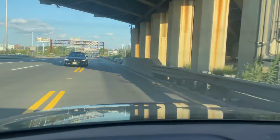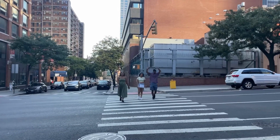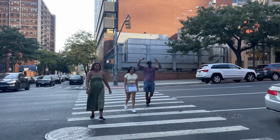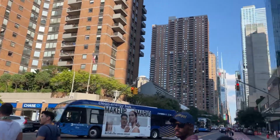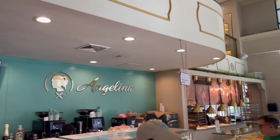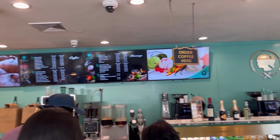Now, if you're coming to New York, the city is a walking city, even though there is a lot of public transportation. So the recommendation is to bring comfortable walking shoes, as you will be doing a lot of walking. First stop that we hit was the bakery called Angelina.